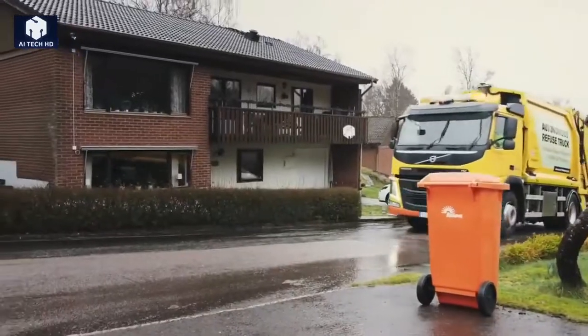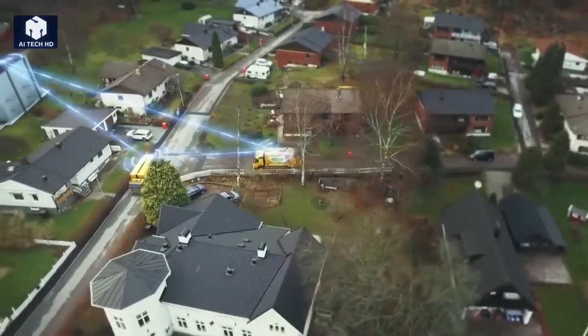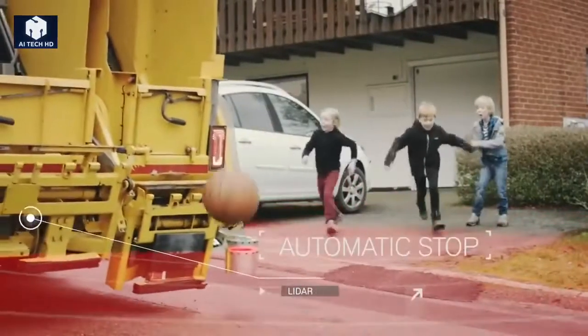Each trip is accompanied by a driver, who operates the refuse collection system and can take control of the vehicle if necessary. With each new route, sensors and GPS are used to map the neighborhood. By continuously monitoring its surroundings, it immediately stops if an obstacle appears.